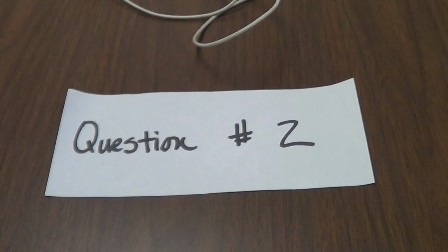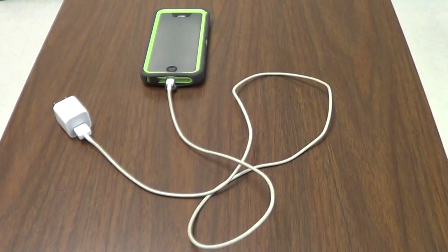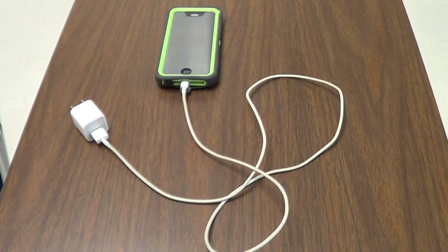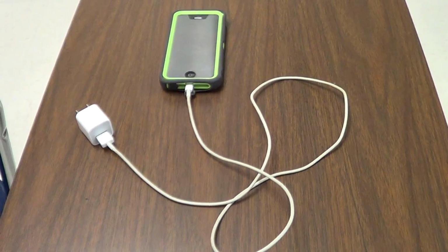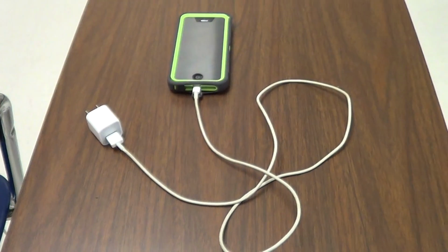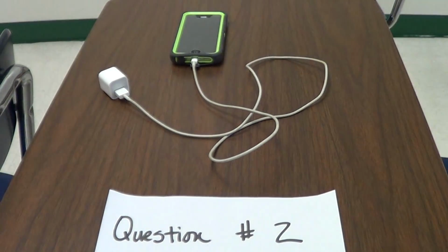Question number 2. We plug in our phones and we need what kind of energy source to charge up our cell phones? What kind of energy source do we need when we plug that thing in right there to recharge our cell phones? This is question number 2.